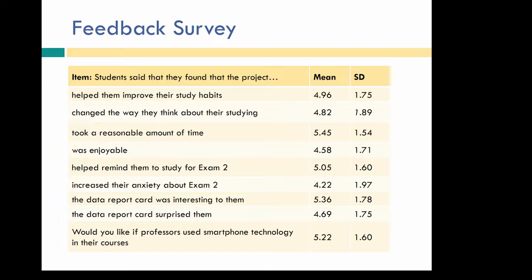I was curious if this helped them to remember about exam 2 coming up. But at the same time, getting these texts could be somewhat anxiety-provoking. Like every time I get this text, it's like, oh man, I haven't studied for exam 2. People agreed they did feel like receiving these texts increased their anxiety.